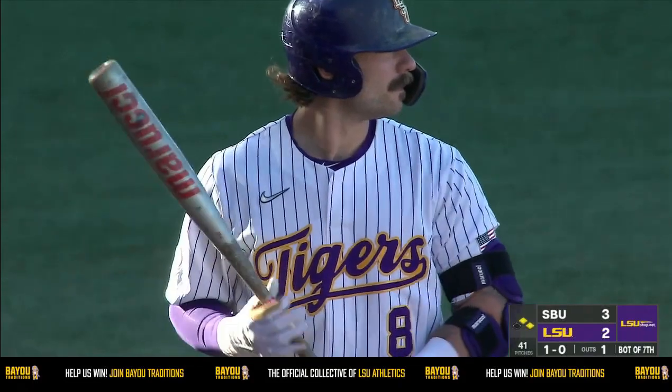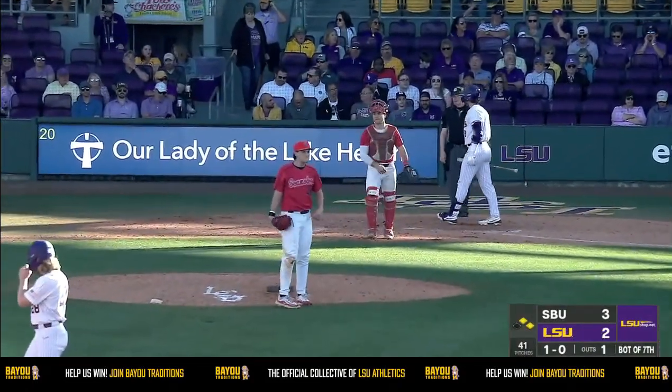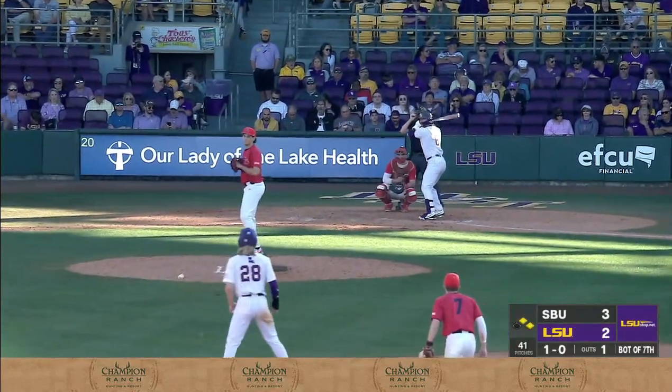Now we've got time called. Looks like Coach Sink calling for time. Going to go out and visit with Paulson here. Again, they have a right-hander who has been warming, and Sink goes back to the dugout. Stravinsky back to the plate. 1 ball, no strikes.